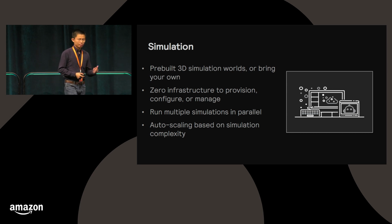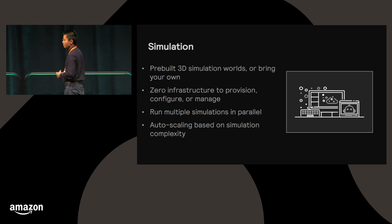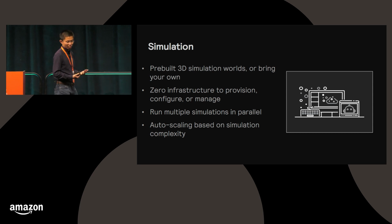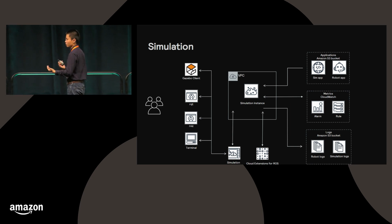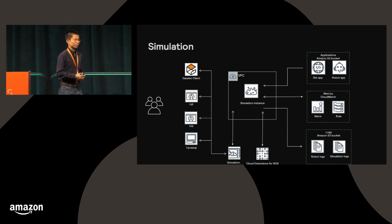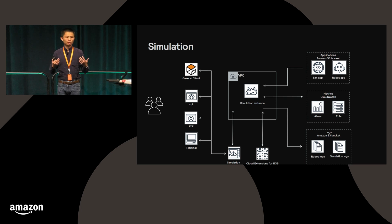Then I talked about simulation. Essentially, the idea is we want to provide a service that manages popular simulation engines and tooling so that as a developer, you can just focus on application development. Once you have your robot application and simulation application, you can just offload these two applications to RoboMaker. What we do is we take these applications along with the managed service capabilities and run them behind the scenes on an EC2 instance, using container technology to isolate the process and also for security purposes. But you don't really see that instance or container. You just give us the application, then we allow you to interact with the simulation.